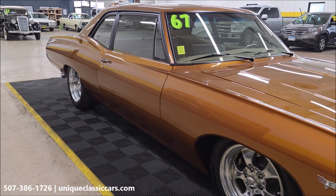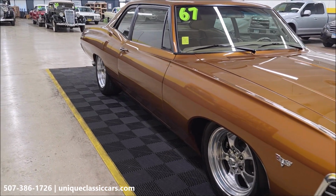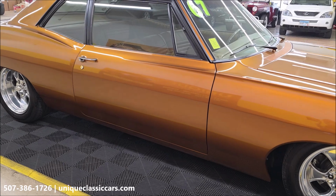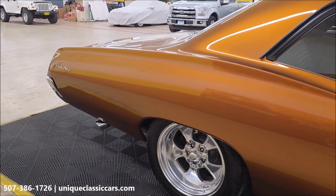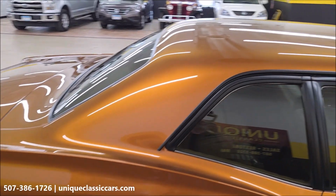Let's take a look down this passenger side. Another thing to note is the window tint on the side glass. I know your local and state laws as far as the percentage of window tint that you can have. It's really free of any major nicks, dings, or scratches. Nice look to it. Headers with dual exhaust, complete from the front to the rear.